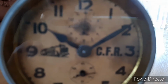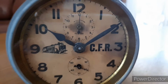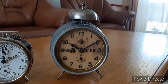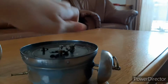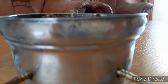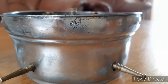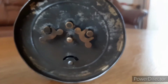You can see on the dial, it says Mauthe. Although it has a Junghans B12 movement inside, and B12 refers to the second half of the year 1912. Also, on the bottom of the case, it has the Junghans logo. It's upside down, but it's the Junghans logo. And on the back there is some writing in French.